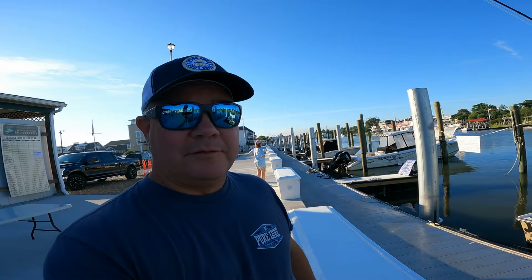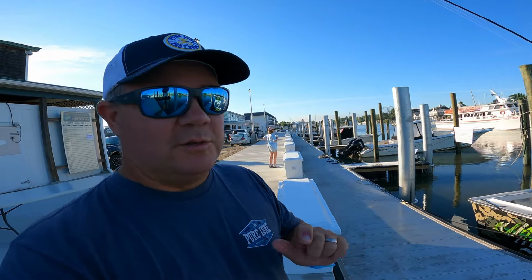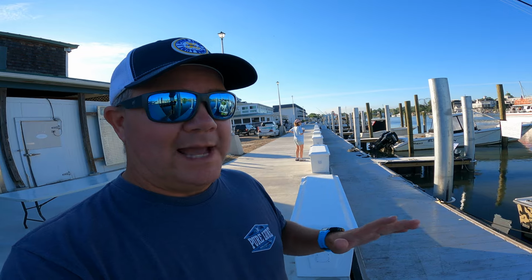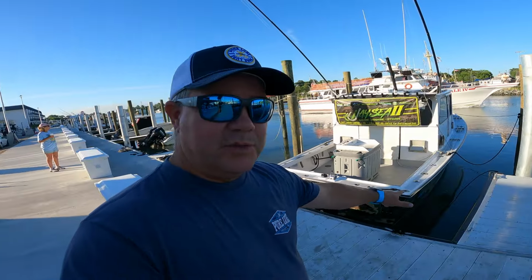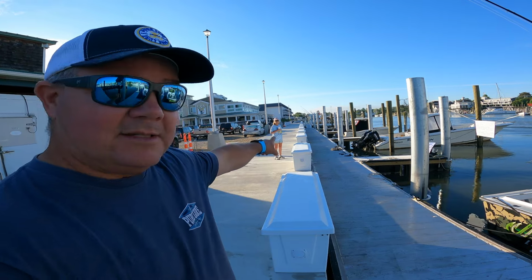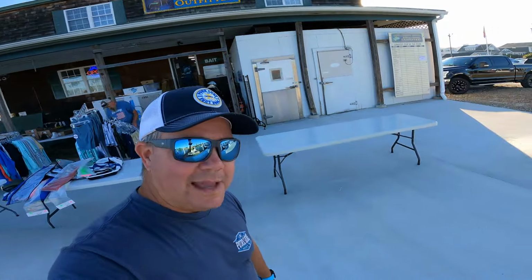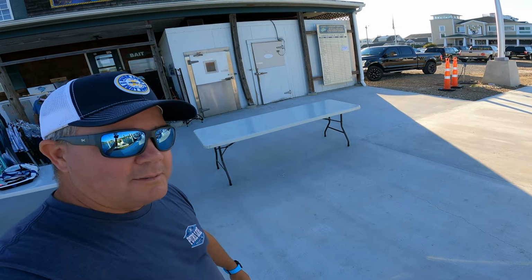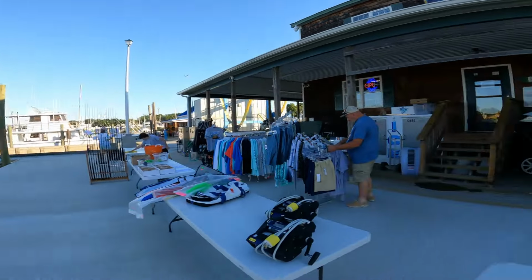All right, there goes the Thelma Dale for a day of bottom fishing out in the ocean. One of the first things you're gonna notice here when you get to Lewes Harbour is the brand new dock out front. This was a long time coming, but it looks fantastic out here. You got guys like our good friend Jamar on JC2. You're gonna have pretty easy access from the ramp here. Right now they're having a sale out here, but this patio is really, really nice. I'm sure they'll do some seminars and that sort of thing out here, but let's take a look inside.